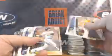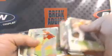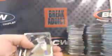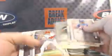Last pack. We got 5 spots left in the break after this. If anybody's wanting to get in, speak now. I got to take a second break. But Kyle Zimmermann for the Royals. Moises Alou, rookie recollection. And that is a wrap.